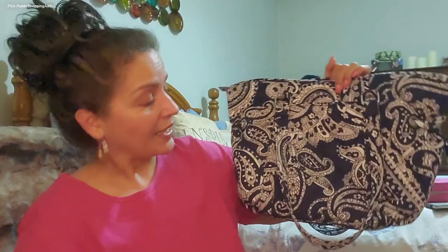I am so happy with this bag, and I will use it again. I will use it again for traveling, and I will use it again just for every day. So if you're looking for a really good everyday work bag, I think you will be happy with the Glenna Satchel, especially if you have to carry your laptop. So that is definitely worth grabbing.